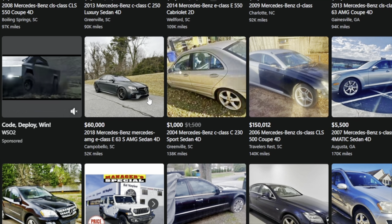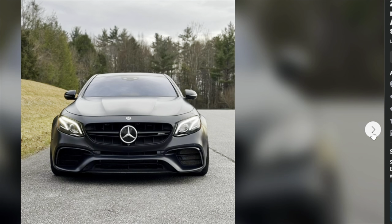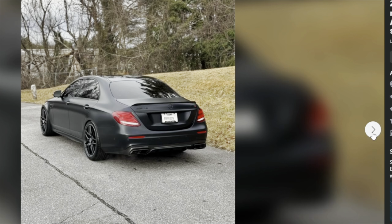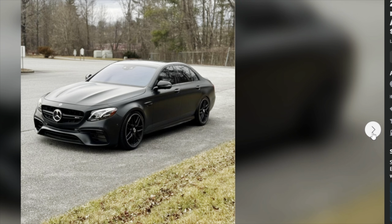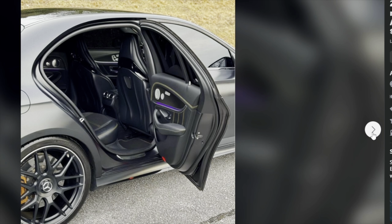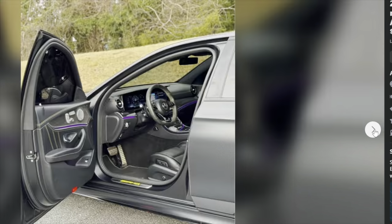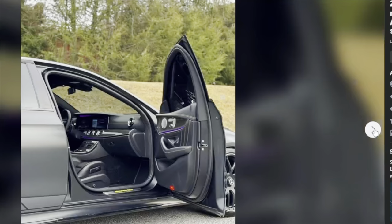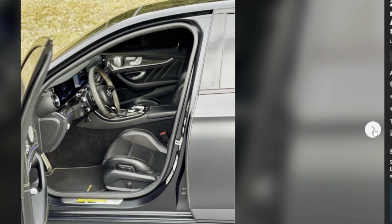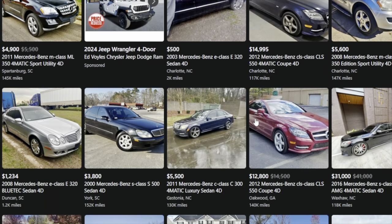Let's see. I love these. These are nice. E63. Yeah, this is hard. Oh, I can't wait. Ooh, look at the yellow stitching in there. This joint nasty. What an interior pic. They ain't really taking no good interior pics either. Them seats nasty though. Let's see what else we got.